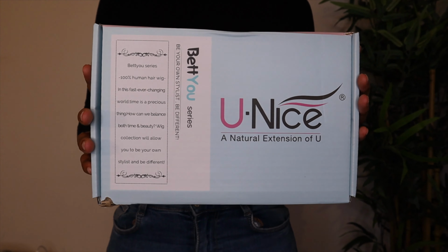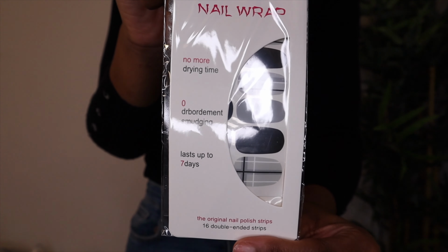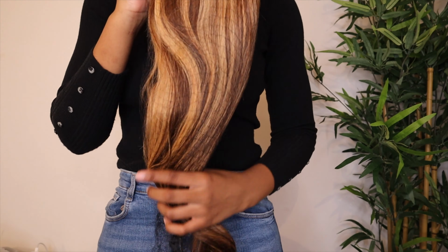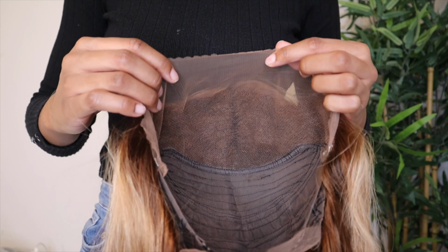I always like to give an unboxing of the wig, so I'm just showing you the contents. First up is eyelashes. You also get a nail wrap, then you get a silk UNice headscarf, an elastic band, and then the wig itself. So I'm just showing you the knots up close, and they're pretty thin. And I'm also showing you the inside of the wig and the cap construction.